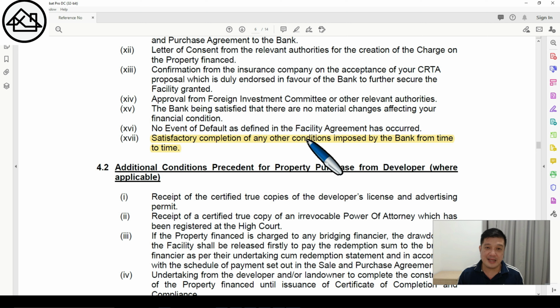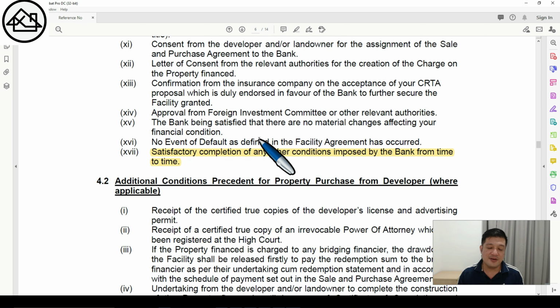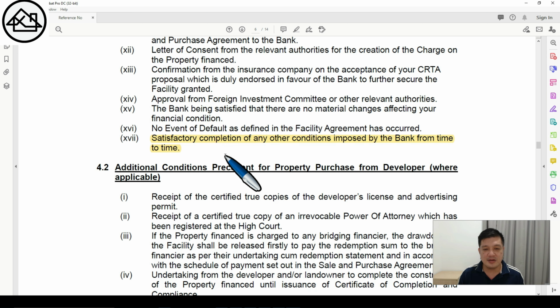Next one, the last one, the very famous clause: satisfactory completion of other conditions imposed by the bank from time to time. So if the documentation is not complete enough, this is the clause that they will refer to. Unless and until they are happy with your loan documentation, they will not release the money.